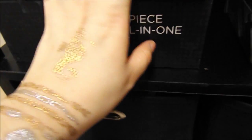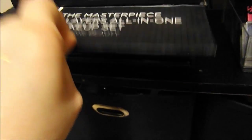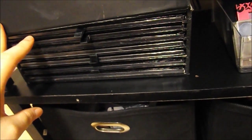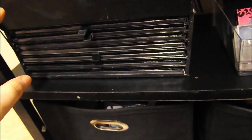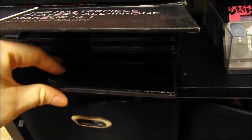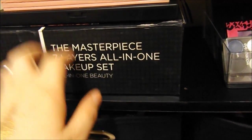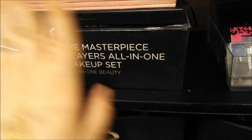And then this is the Masterpiece 7-layer makeup palette, the original. They do have a remix, which is white, but this is the original, and it comes with 7 layers of palettes. You get 3 lip, contour, and blush, and then the rest are eyeshadows, and it comes in so many different colors that pretty much this is the only thing I would ever need for makeup ever, because it has all the colors you can think of in this one little set.